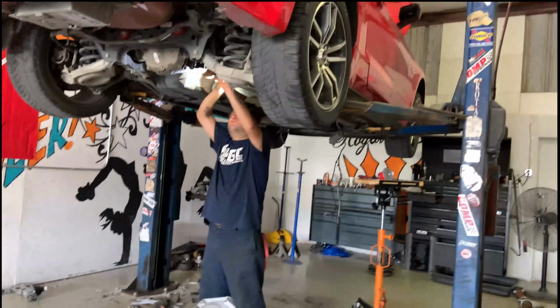And we have Mark there, he's working on a drive shaft.